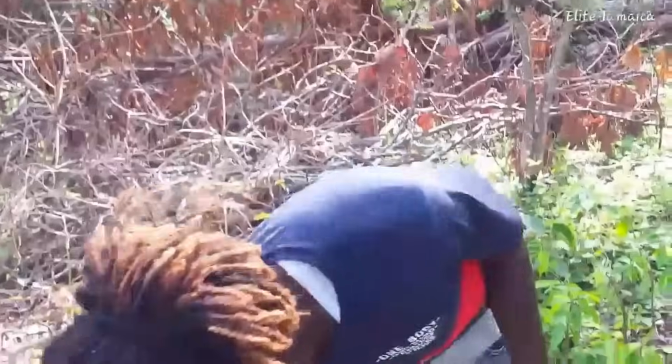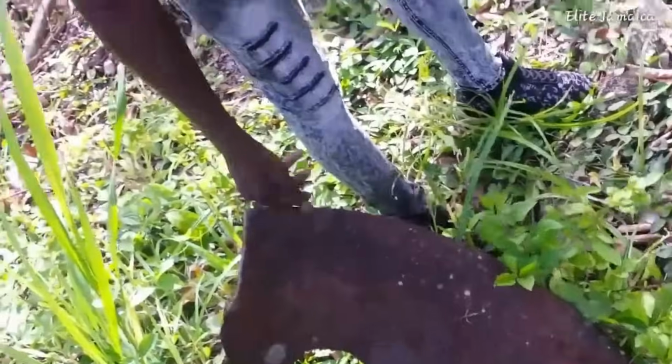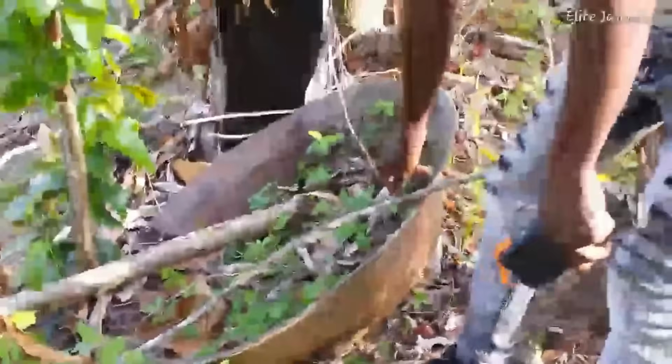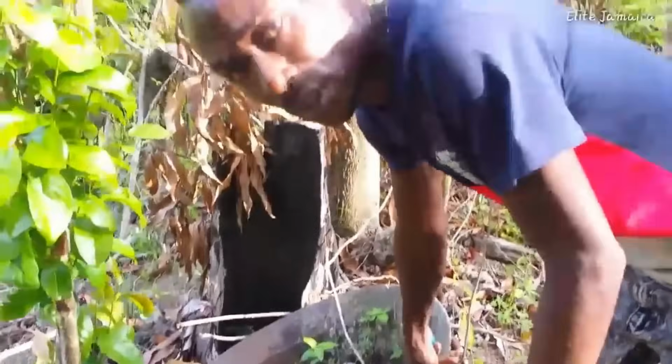But you see this, peeps? This is a piece of the pot where they used to boil sugar. This is the top part of the pot that they used to boil sugar in. That is a part of the wall of the house. Yeah, peeps, this is another pot that they normally boiled sugar in. This is one of the pots again, peeps.